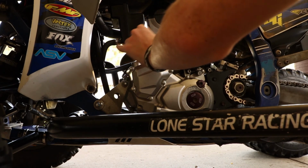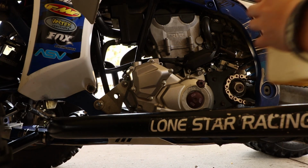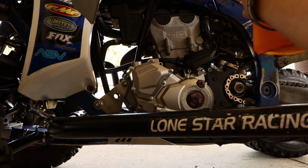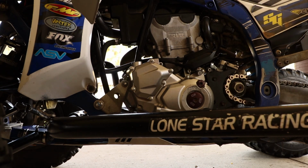I usually add about a quart and a quarter at first, and then I usually run the bike and see where it's at from there. But obviously I just cleaned all my air filters, so I do not have any air filter left to run the bike and see where it's at. So right now I'm just going to add 1 1/4 quarts and just leave it until I can get a fresh air filter in.